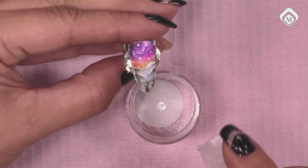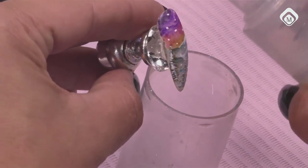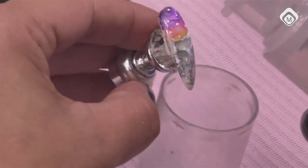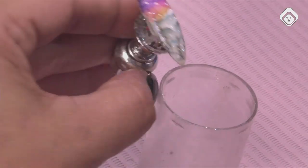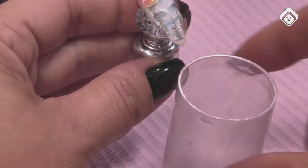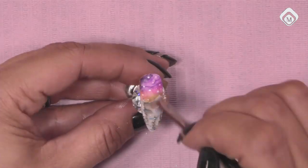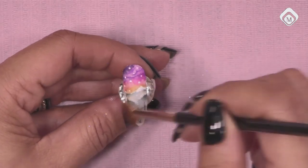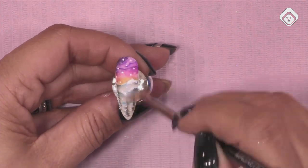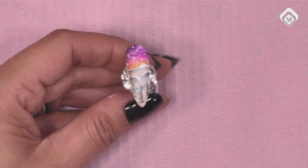So, before curing the extreme white top gel, I'm using the mermaid spray just to sprinkle in some glitters. Cure this for 1.5 minutes in the twin light. After curing, remove the excess of glitters. And you'll have an amazing and beautiful Bob Ross effect design, a snow landscape glistening in the sunset.